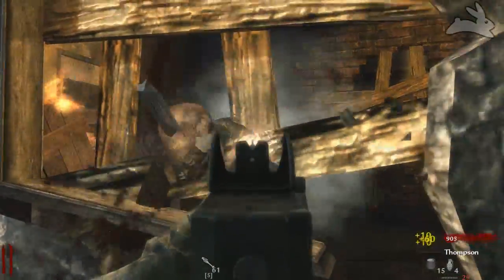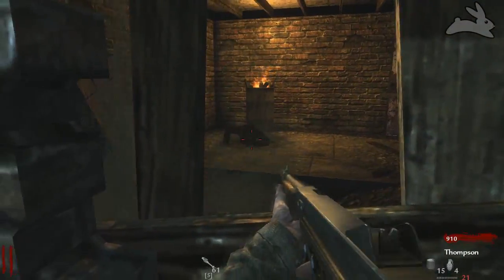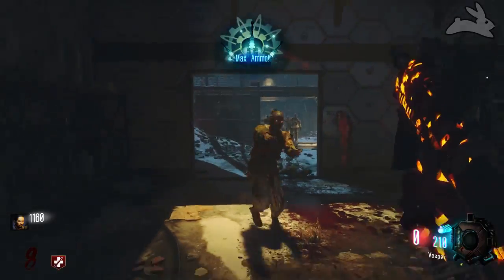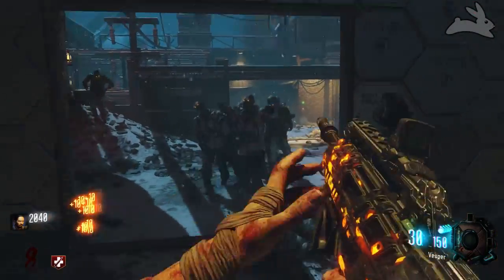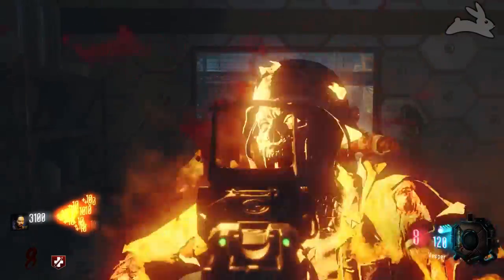It's going to carry 30 in the magazine and 210 in stock unupgraded, and when you upgrade it, it's going to hold 60 in the magazine and 360 in stock. So neither of these weapons really carry a lot of ammo. Of course the Vesper wins this one just because it carries a little bit more, but it's not too big of a difference, and they are both wall weapons, so that can make this a little bit irrelevant, but the Vesper still does carry more ammo.